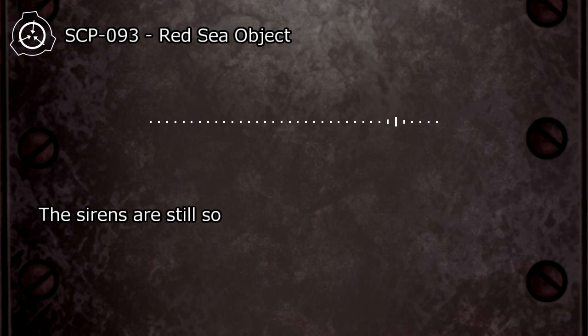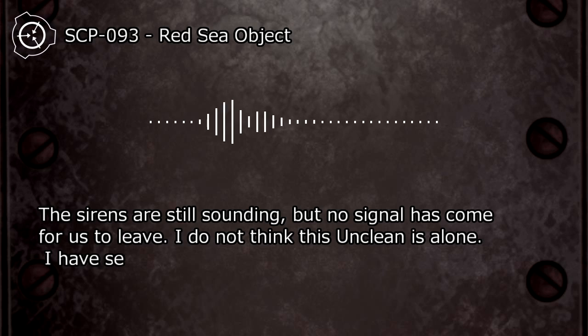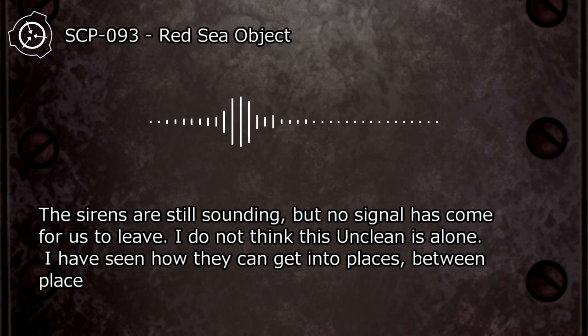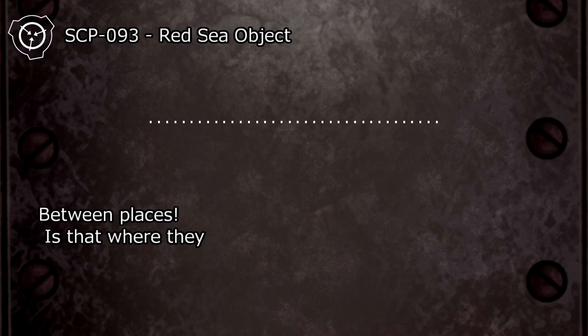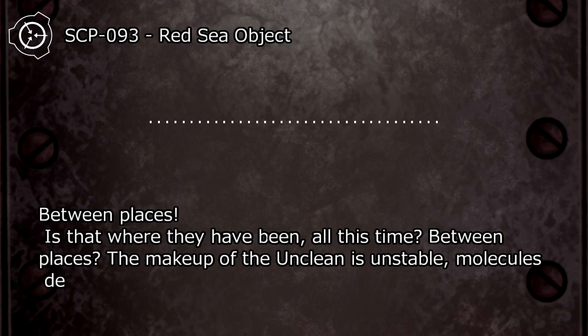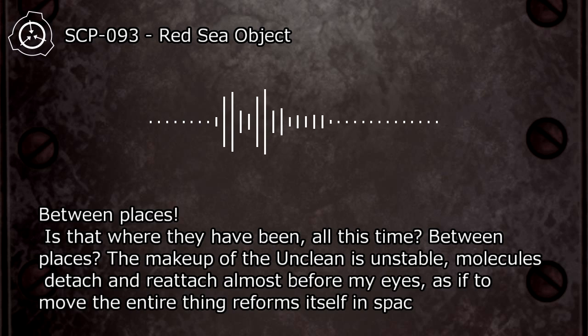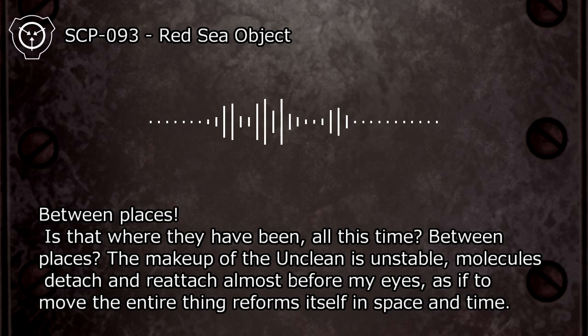The sirens are still sounding, but no signal has come for us to leave. I do not think this unclean is alone. I have seen how they can get into places, between places. Is that where they have been, all this time? Between places? The makeup of the unclean is unstable, molecules detach and reattach almost before my eyes, as if to move the entire thing reforms itself in space and time.